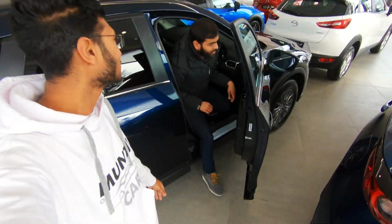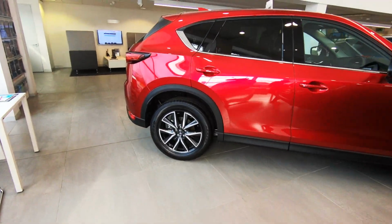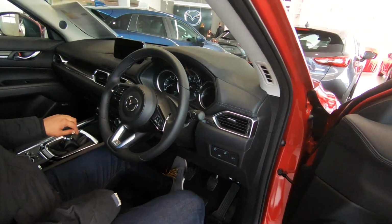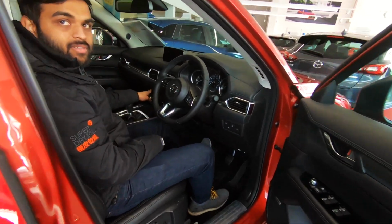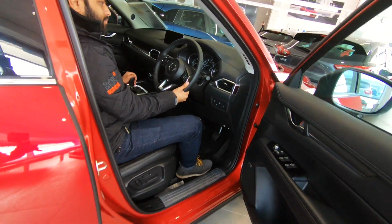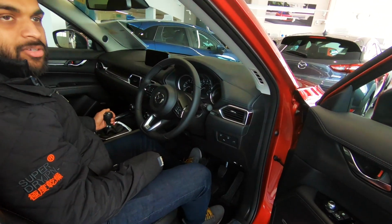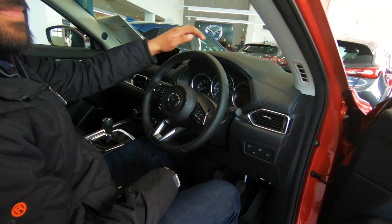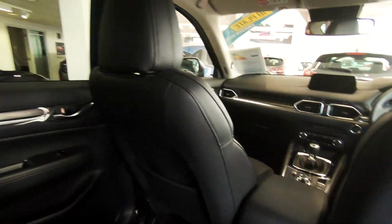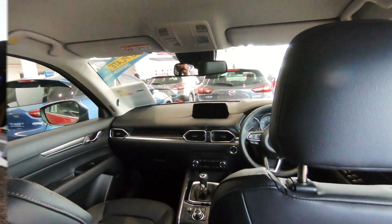Roland in his natural habitat. They're all good. The color is nice. Red something, but I don't know the name of this. Heated steering wheel. It's a must. And this has it. Definitely. It's pretty handy in winter though. What's missing? Sunroof. Oh, there's no sunroof. That's a shame. How's the back space like? Not bad. Good leg space. Like it.